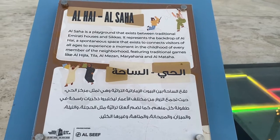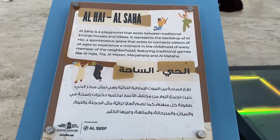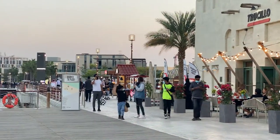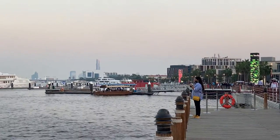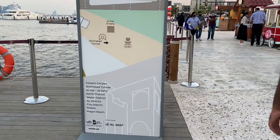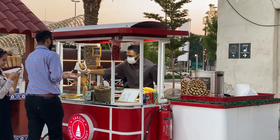Al Sahai is a playground that exists between traditional Emirati houses. Al Seef is mostly getting crowded in the evening. So they have installed many guidelines at the site, so we can see where we are and where we are heading. So that's very easy.